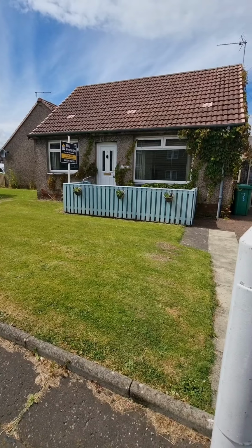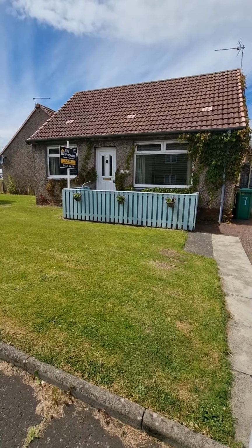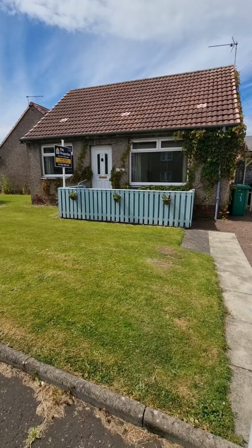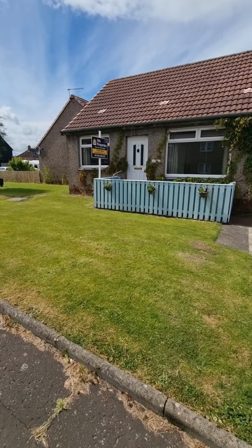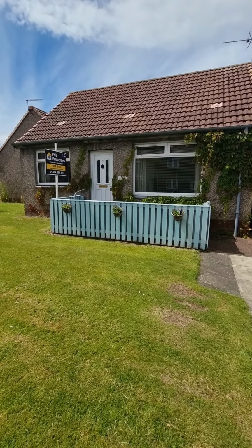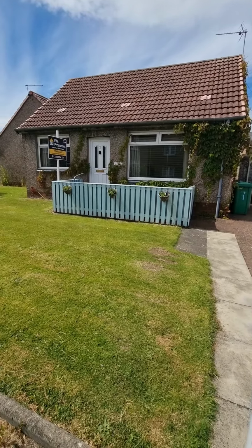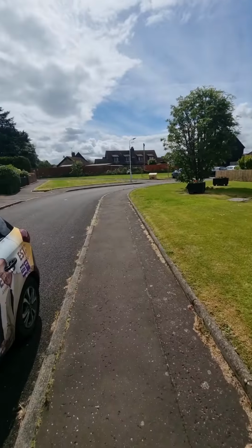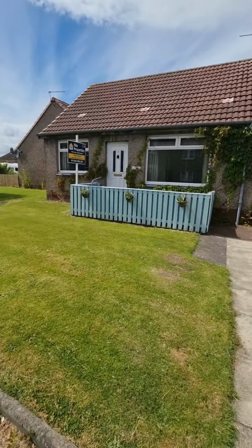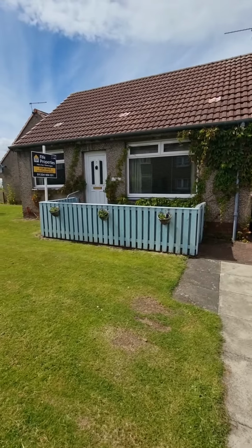So this is your property here, number 3. Straight away you can see when I say well presented, because it is a lovely bungalow. You've got your lawn at the front, you've got that gorgeous coloured fence as well with those beautiful touches of colour with the flowers. So it really is well presented, as I say, tucked away at the end of a quiet cul-de-sac. You can still hear the birds going on in the background. We've got a beautiful day to showcase this property as well.